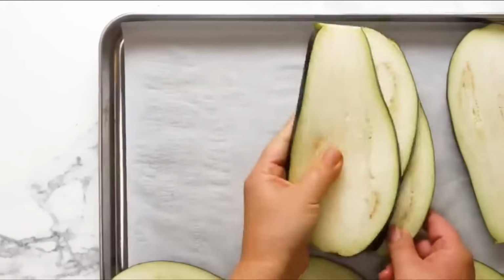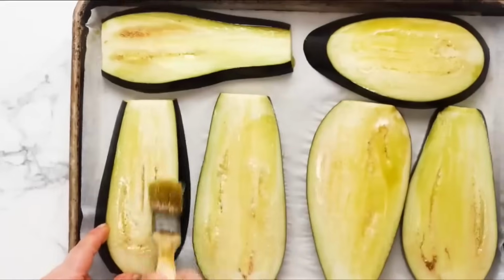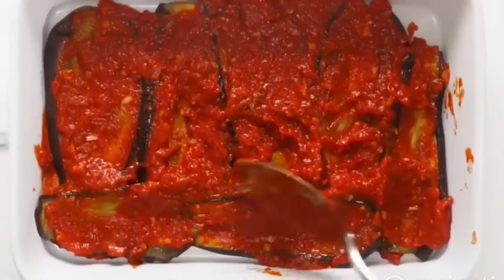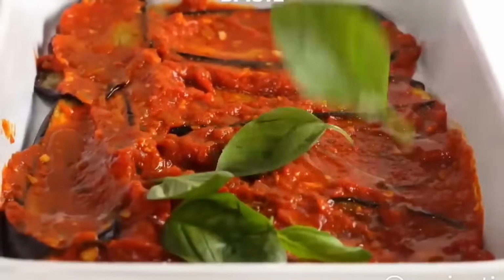The classic approach involves slicing the eggplant, breading it, and frying it until it's just the right shade of golden brown. These crispy slices are then layered with marinara sauce and a generous helping of mozzarella or parmesan, and baked until the cheese bubbles with joy.